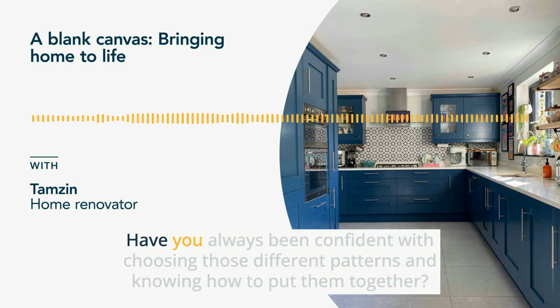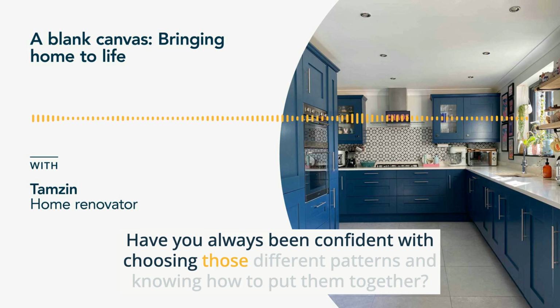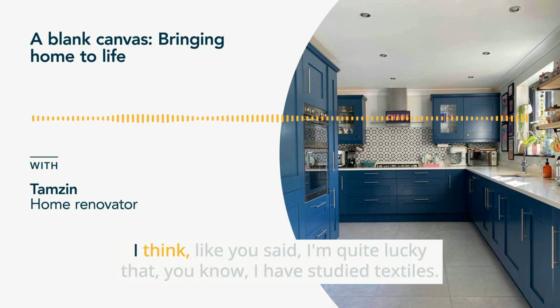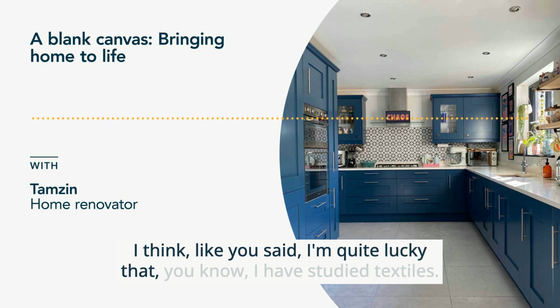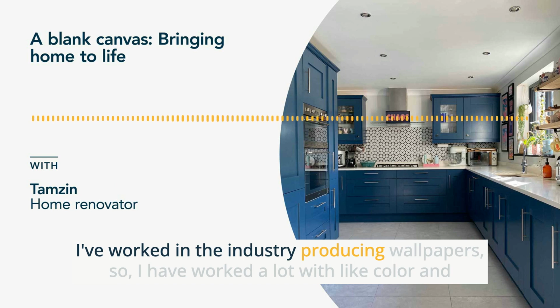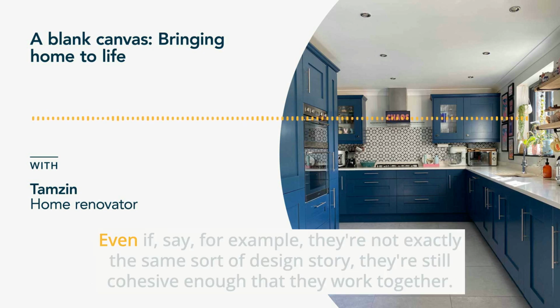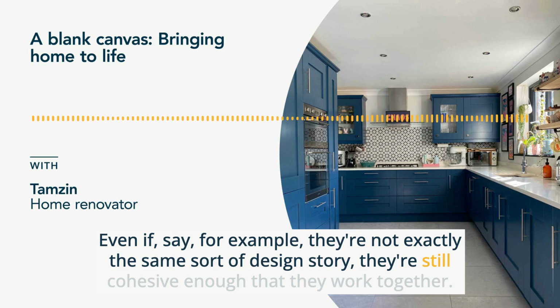Have you always been confident with choosing those different patterns and knowing how to put them together? Yeah, I think so. I think, like you said, I'm quite lucky that I have studied textiles. I've worked in the industry producing wallpapers. So I have worked a lot with color and pattern and putting together collections and just knowing how things can marry together, even if, for example, they're not exactly the same sort of design story. They're still cohesive enough that they work together.